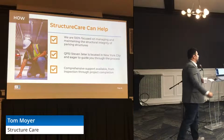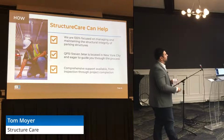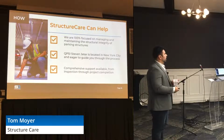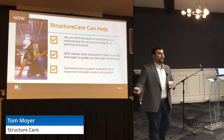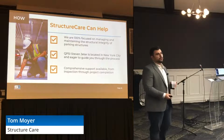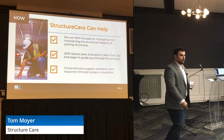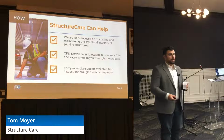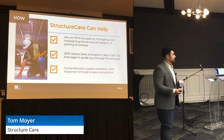So again, how we can help. I've talked about who StructureCare is, things like that. Steven lives in the city. This law is something that we wish every state had, because then it forces people to care about their garages, because we recommend to our clients to inspect on a 3-year basis. The law is on a 3-year basis. The law makes people take action, makes them put money into their garages if needed.